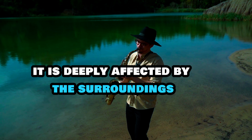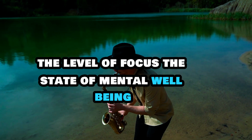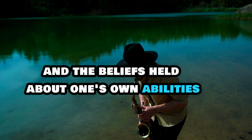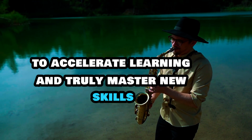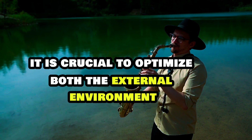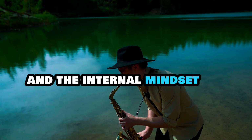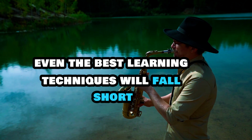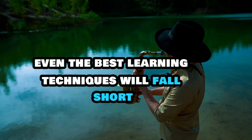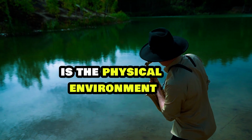It is deeply affected by the surroundings, the level of focus, the state of mental well-being, and the beliefs held about one's own abilities. To accelerate learning and truly master new skills, it is crucial to optimize both the external environment and the internal mindset. Without these two factors working in harmony, even the best learning techniques will fall short.